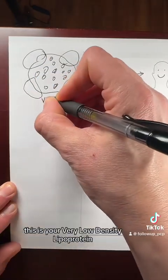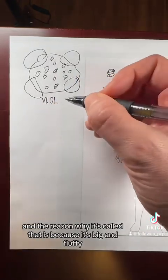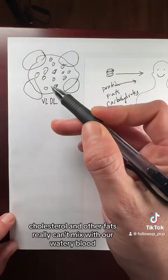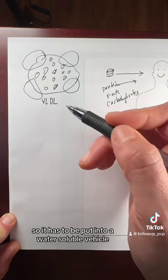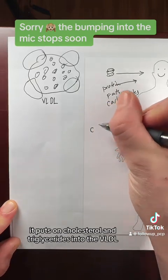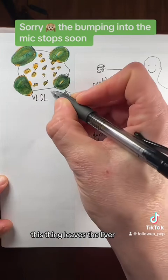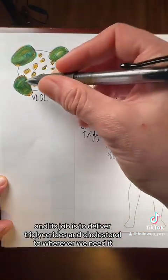This is your very low density lipoprotein. The reason why it's called that is because it's big and fluffy, full of fat, not a whole lot of protein. Cholesterol and other fats really can't mix with our watery blood, so it has to be put into a water-soluble vehicle, and that's what the proteins do. So the liver puts all its cholesterol and triglycerides into the VLDL, the very low density lipoprotein. This thing leaves the liver, and its job is to deliver triglycerides and cholesterol to wherever we need it.